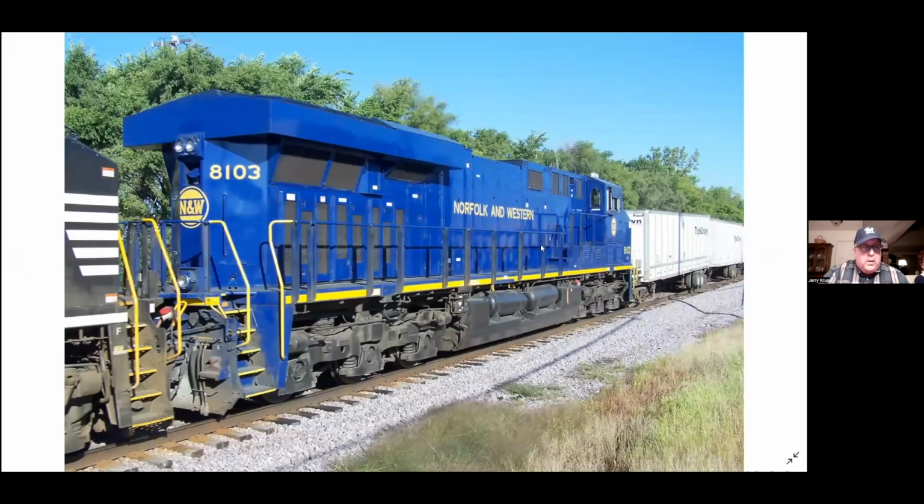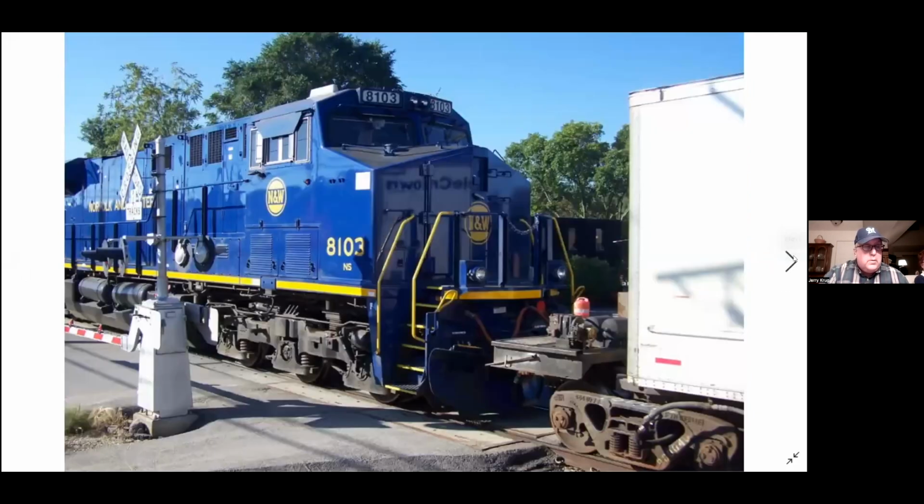All right. Next one is the Norfolk and Western commemorative unit. I've never caught it leading. Here it is on one of those trailer trains. This was at Potter Road, I believe. Again, good to see it.